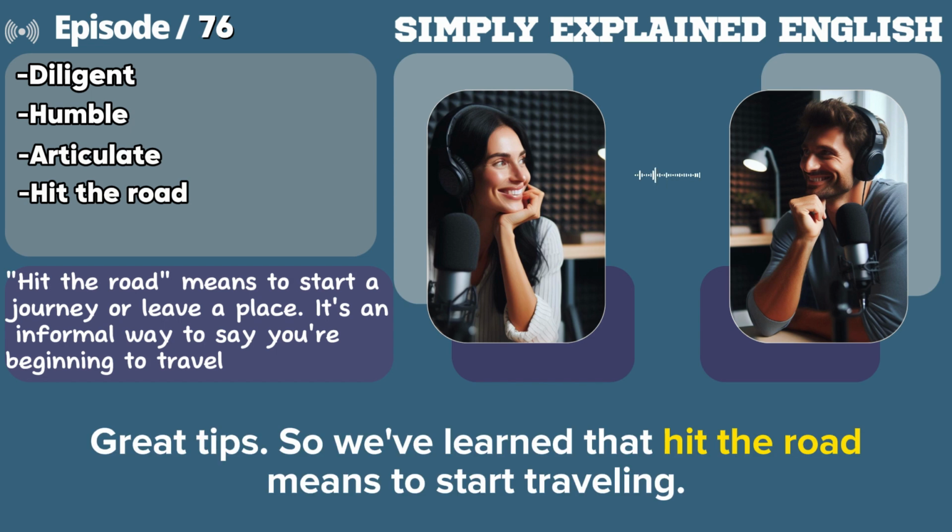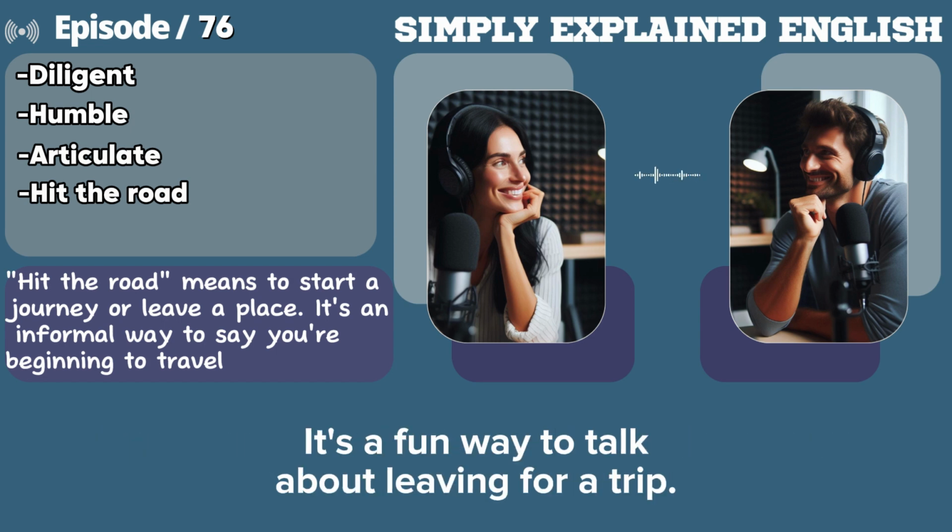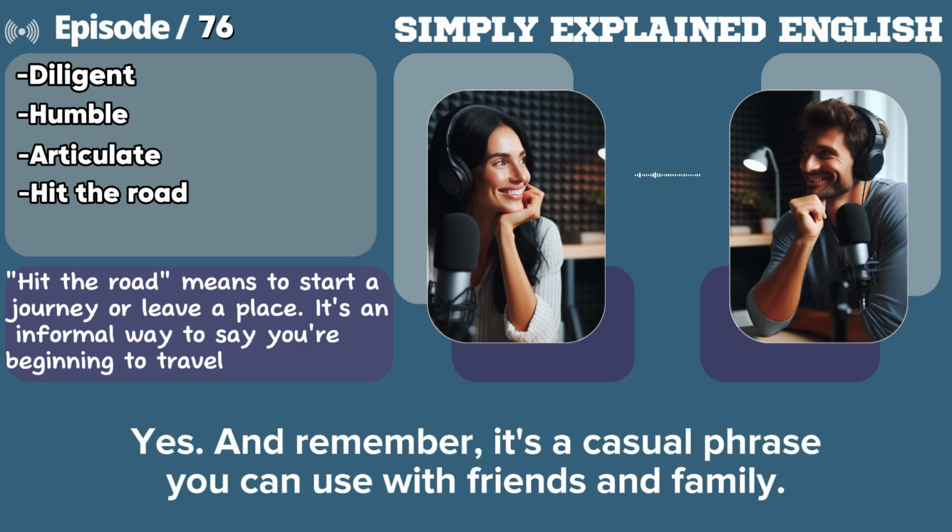Great tips. So we've learned that hit the road means to start traveling. It's a fun way to talk about leaving for a trip. Yes. And remember, it's a casual phrase you can use with friends and family.